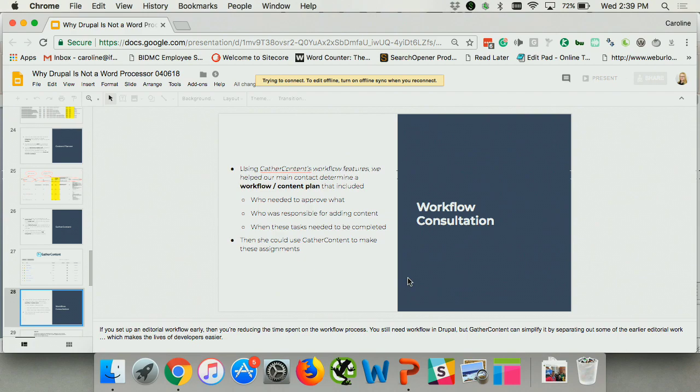So as part of this, we talk about workflow. And I know that developers have a different approach to workflow from editors and writers. We talked about this a little bit within our own group when I did a dress rehearsal for this talk, that there's workflow within Drupal, but editors also have their own workflow. And the two aren't necessarily going to align, but since GatherContent has its own workflow features, we helped our main contact, the woman who worked on PR, determine a workflow and a content plan.